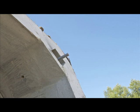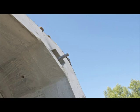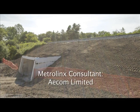The staging area was pre-constructed commencing the 6th of June, and is located adjacent to the proposed culvert within a regulated area of the Toronto and Region Conservation Authority under a fill regulation permit. The staging area will be removed once the culvert is complete, and the wetland will be restored with same soil stored on site and planted with trees and other vegetation.